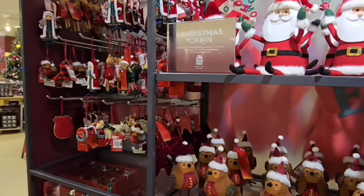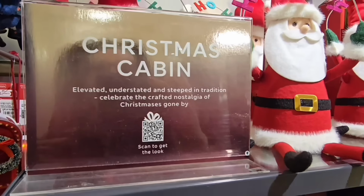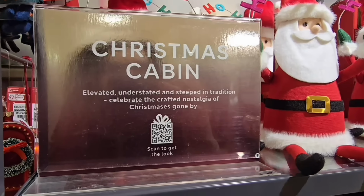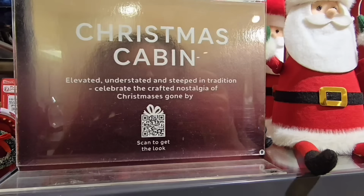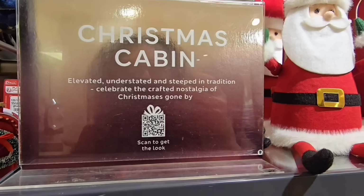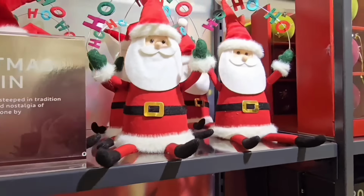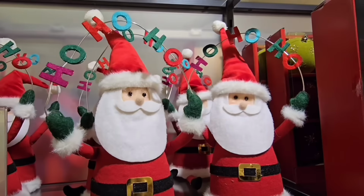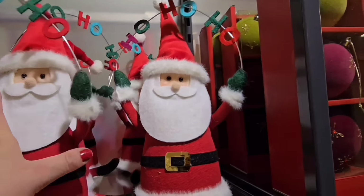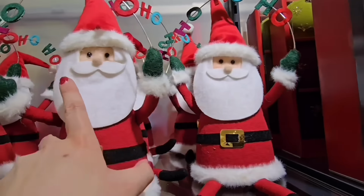Okay, so it looks as if M&S have put some theme titles here on the stands for us. This one's called Christmas Cabin. Elevated, understated and steeped in tradition, like it, celebrate the crafted nostalgia of Christmases gone by. Yes, I can already see that. This is kind of like, looks homemade, ho ho ho, he is really sweet. Here, oh look, you could put him, it's a tree topper, that's a nice idea.